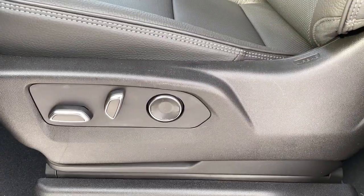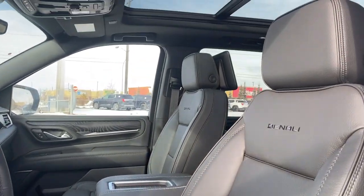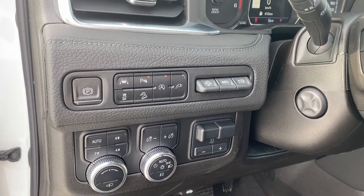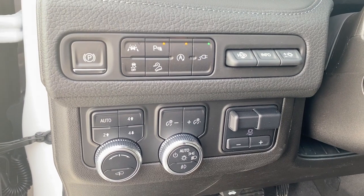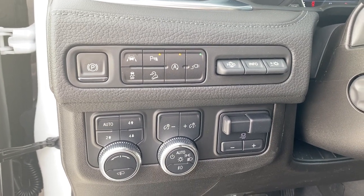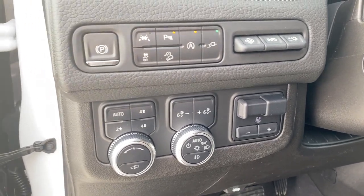Here we have the power adjustable driver's seat with lumbar support, Denali badging in the leather interior seats, a panoramic sunroof up above. To the left of the steering wheel is the heads-up display button, telescopic steering for that steering wheel. We've also got the park brake, lane departure alert, park assist, traction control, hill descent control, auto stop start, two-wheel drive, four-wheel drive, the lighting buttons and dials, as well as the trailer brake.